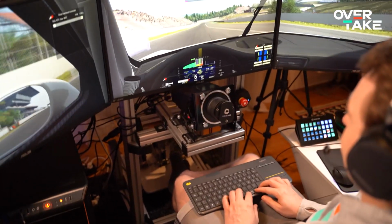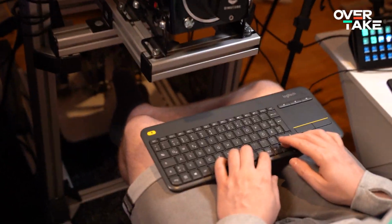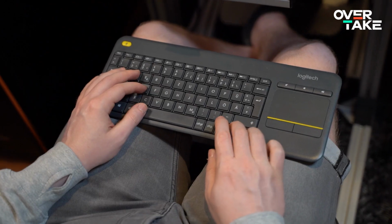Let's have a look at our options first. Setup 1 is a classic keyboard and mouse. Sure, you can drive with that, but you shouldn't. Too little control, no feeling for the car, driving the racing line is next to impossible.